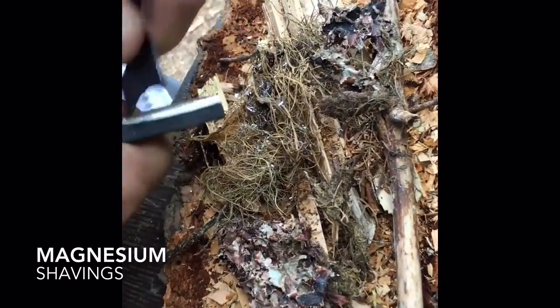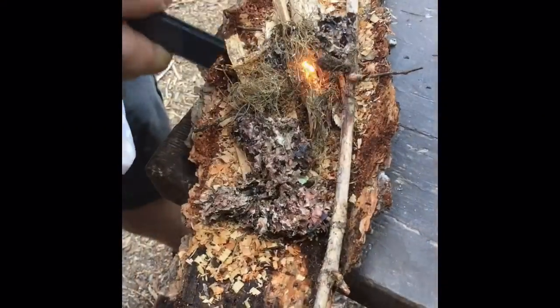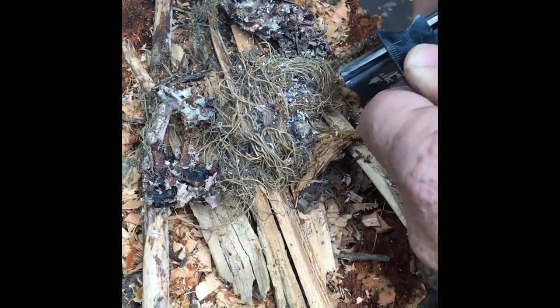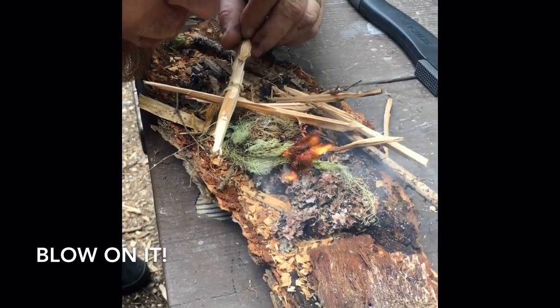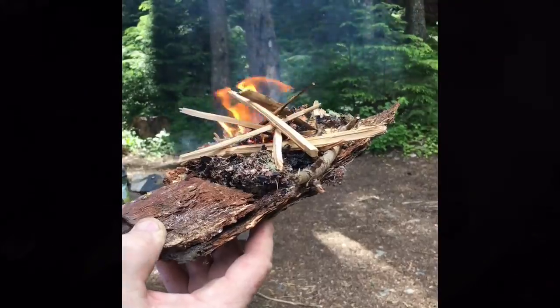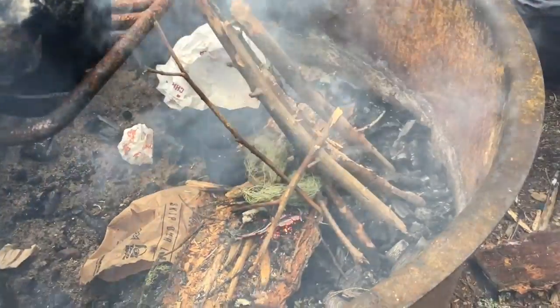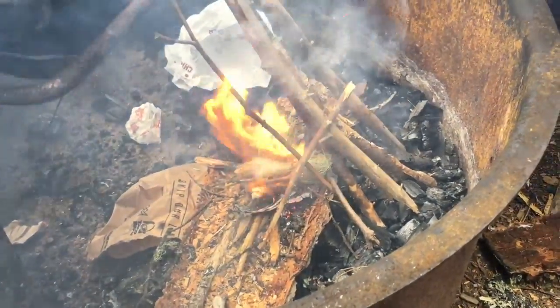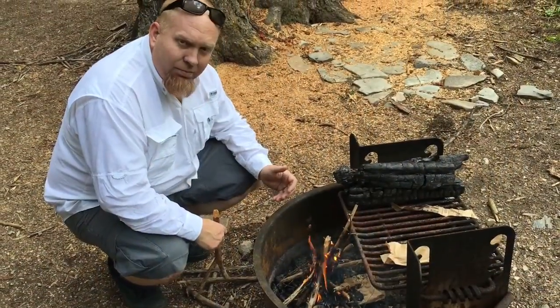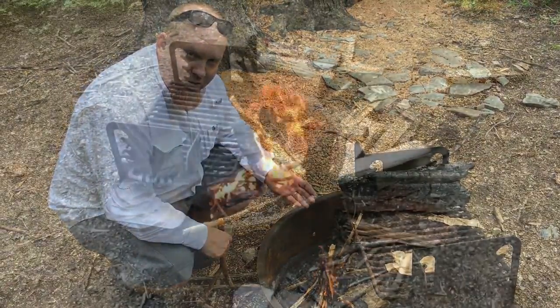Should be about 45 degrees. All right, I'm on moss patrol right now. What we're looking for is some of this stuff to start a fire. I have made fire.